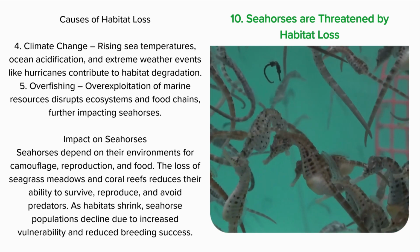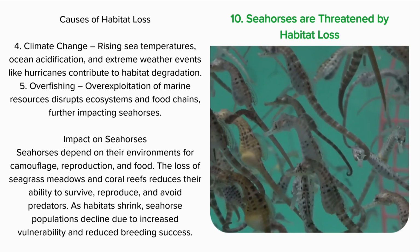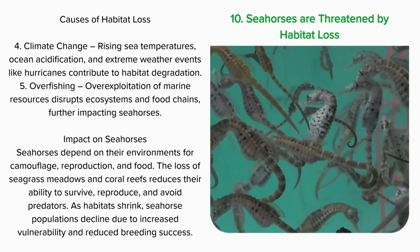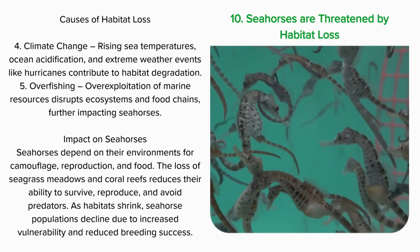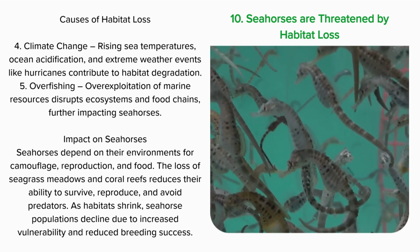Impact on seahorses. Seahorses depend on their environments for camouflage, reproduction, and food. The loss of seagrass meadows and coral reefs reduces their ability to survive, reproduce, and avoid predators. As habitats shrink, seahorse populations decline due to increased vulnerability and reduced breeding success.